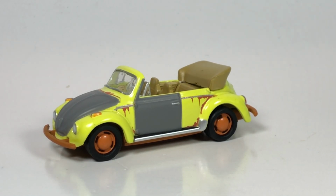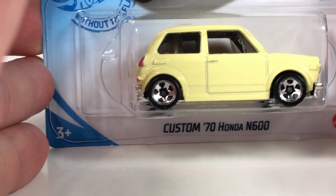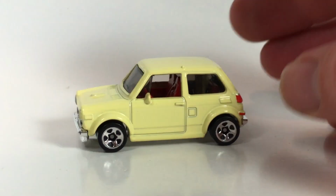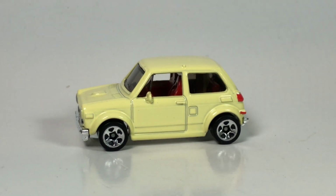Oh man, we got a lot to go here. Let's just bust these Hot Wheels open real quick. So these are all new for 2021. Custom 70 Honda N600. Brand new casting. Pretty nifty.